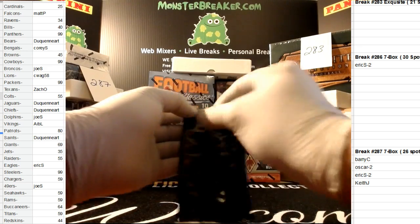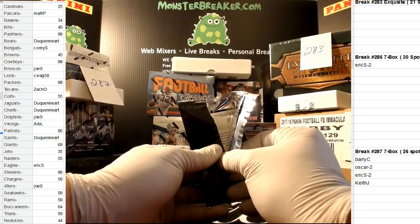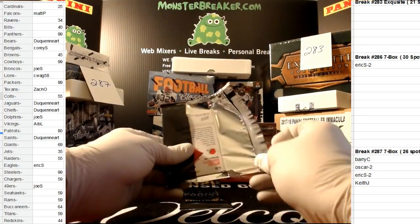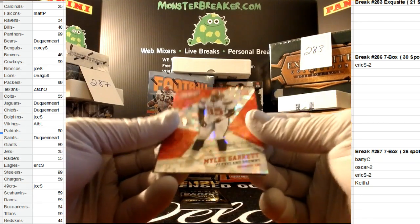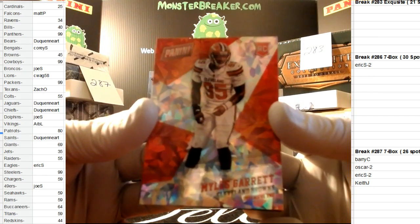Black Friday packs, two of these. Russell Wilson. Myles Garrett, number 11 of 25 for the Browns. Cracked base.